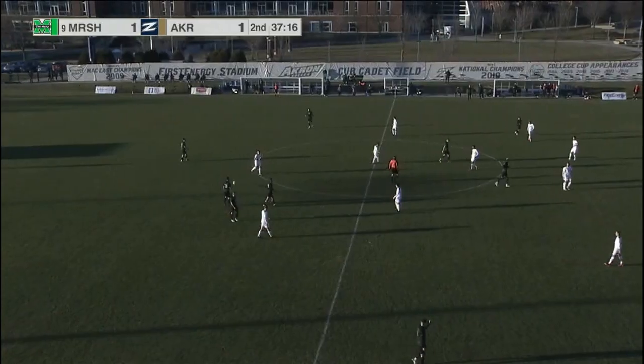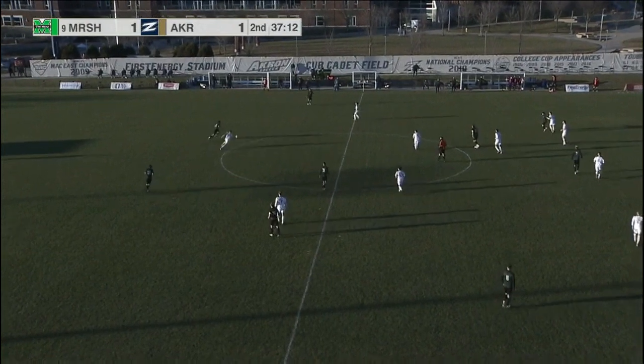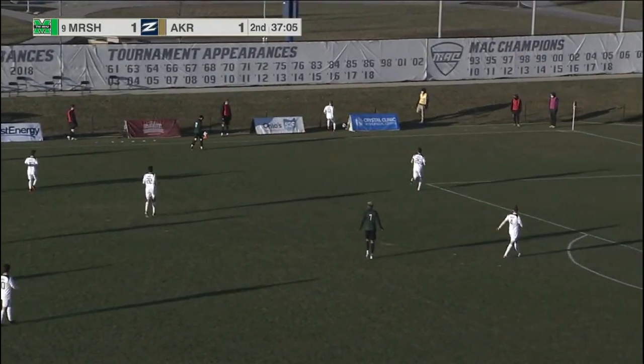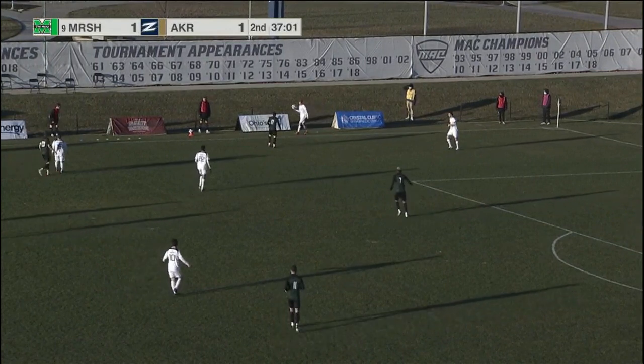As Marshall, I mentioned, comes into this match 3-0-1, ranked 9th in the country by Top Drawer Soccer. Zips 0-0-1 opened up with that double overtime tie with highly ranked Kentucky. Zips are ranked 7th. So top 10 matchup here at First Energy Stadium.